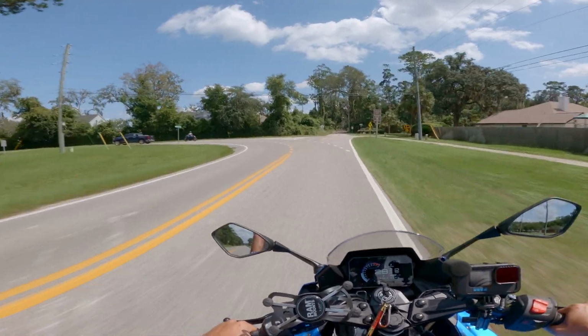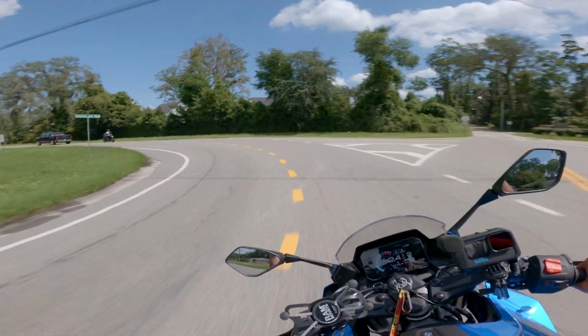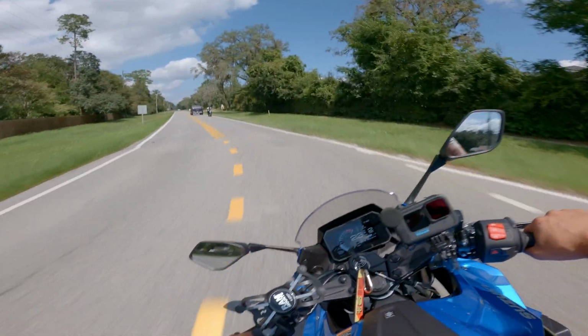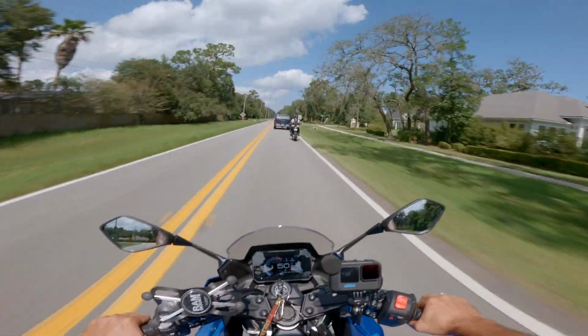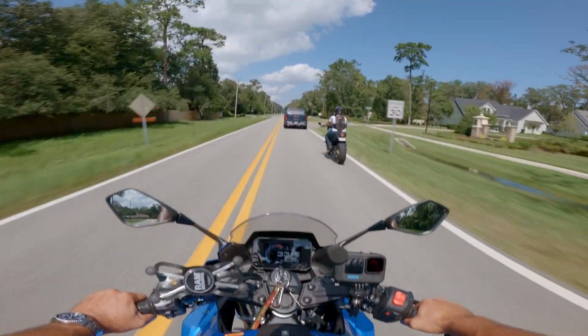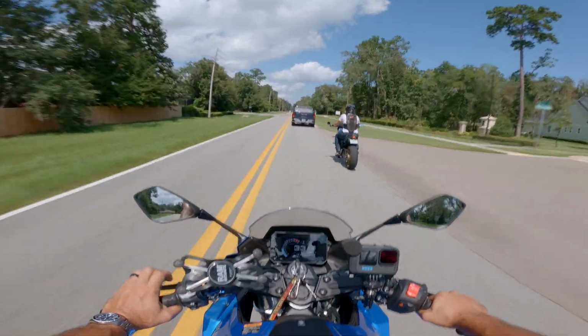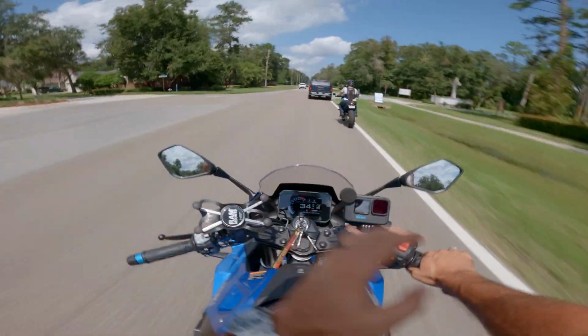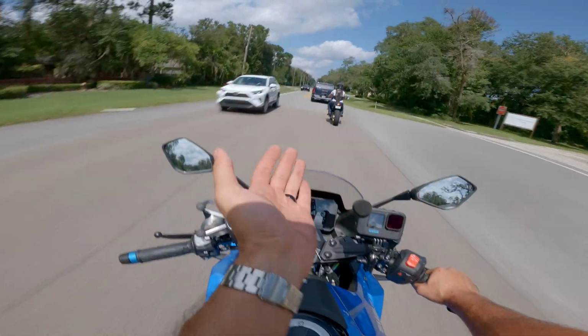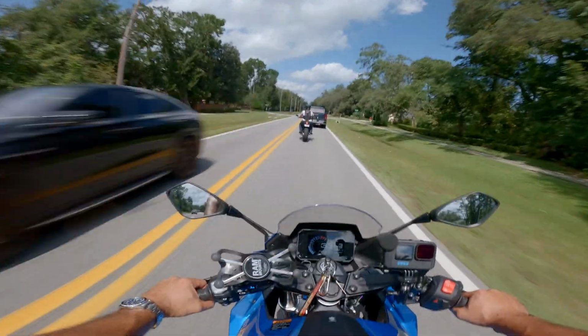Slow speed big sweeper here. It's light on the inputs. It holds the corner very, very well, and it has a great lean angle, man. And it just comes out of that, fires right out. That is awesome. This is a very light, nimble handling machine. It goes back and forth very easily, and it feels like it just lays flat. It's pretty planted in the corners, man.